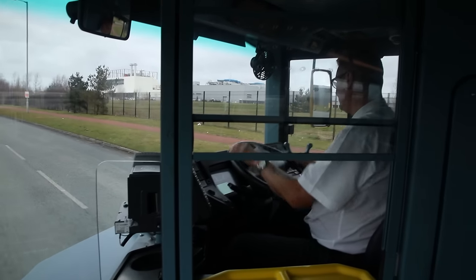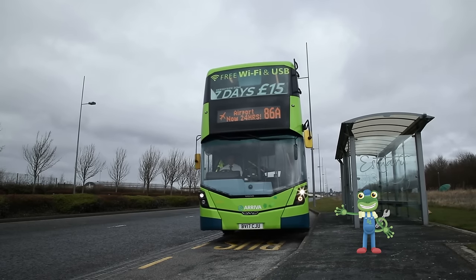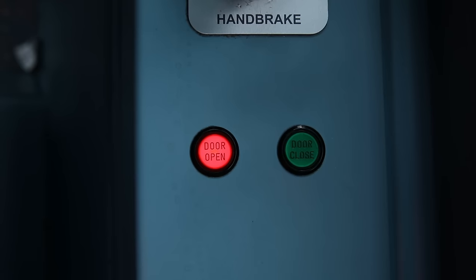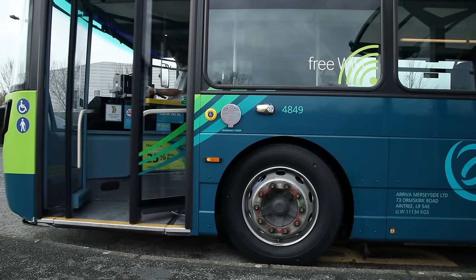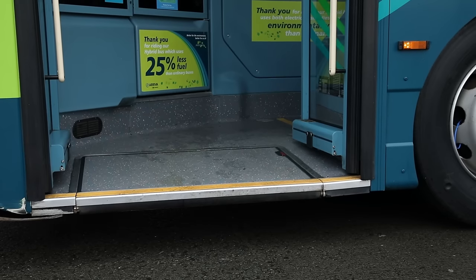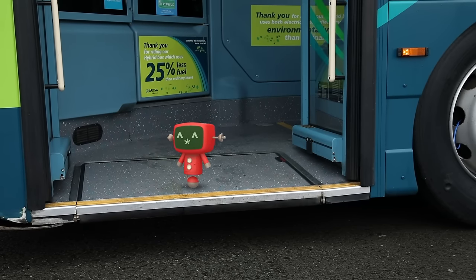He sits in a place called the cab. Here it comes now. Brian presses the red button and the doors fold open. This bus is special because it can move up and down to let people get on more easily.